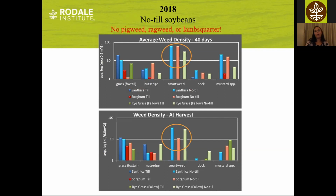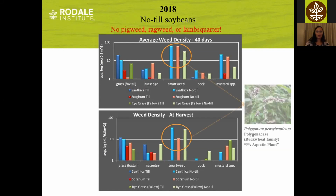I also wanted to point out these bars because I'm sure you could see that they have a fairly high density. And so this was smartweed. And you can also see that they were only in the complete no-till system. But at this time, we're not concerned about it. I'll tell you why. If you don't know anything about smartweed, it is a Pennsylvania aquatic plant. So I think that really just tells you how wet last year was.